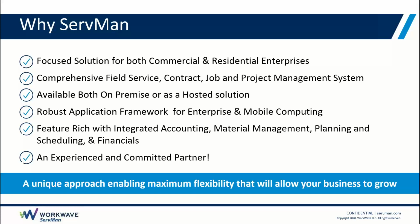Feature-rich, integrated accounting, material management, the planning and scheduling tools that we have that no one else has, the financials that are built into the system. Those are the things that are really going to separate ServMan from the rest of the pack. Of course, most important probably in all of this is the fact that we're really a partner in this.